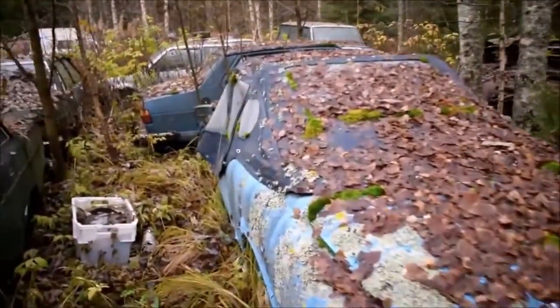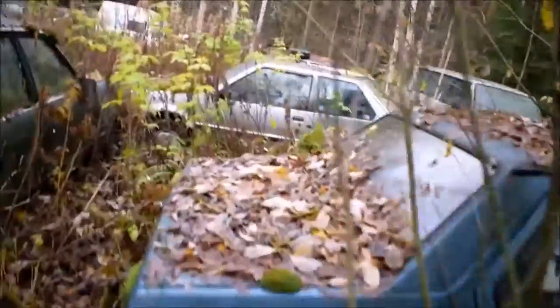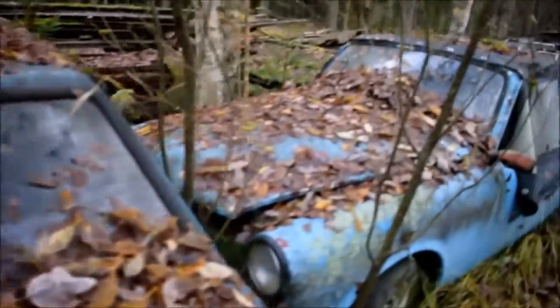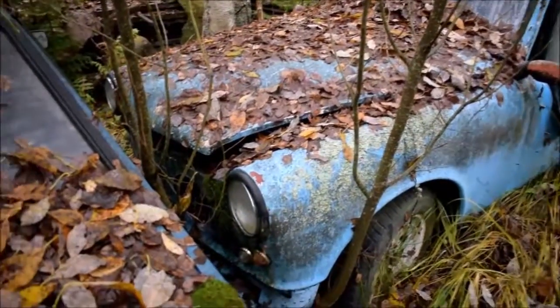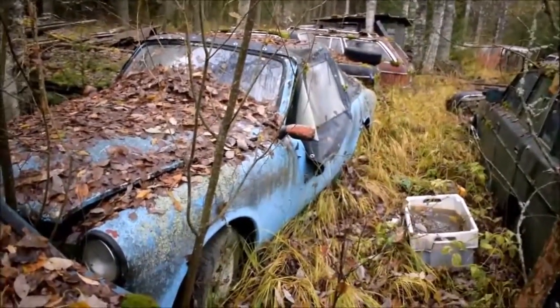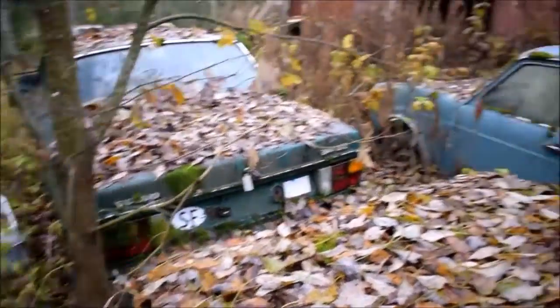Okay. Let's see, what is this? Somebody asked about this last time, but I didn't check it then. Now I'm gonna check it. It is a Volvo Amazon. As you can see from the front, it looks like it. That's really nice. I haven't seen those, never. Here's a Volvo 244.